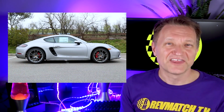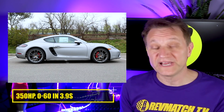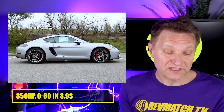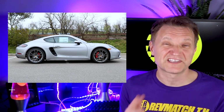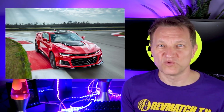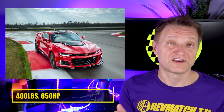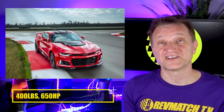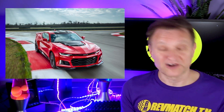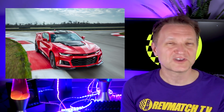Also in the more expensive category, and the target for the Supra, of course, is the Porsche Cayman S. That car has 350 horsepower, and with an automatic transmission, 0 to 60 about 3.9, and it's lighter than the Supra by about 200 pounds, but it costs $74,000 in that configuration. Somebody, of course, mentioned the Camaro ZL1, which I don't think is a competitor at all. It's a completely different car. It weighs about 4,000 pounds. Not a knock against that car, it's freaking awesome. 650 horsepower. Base price on that car is $64,000. It's definitely gonna smoke the Supra in any acceleration test you can possibly imagine.